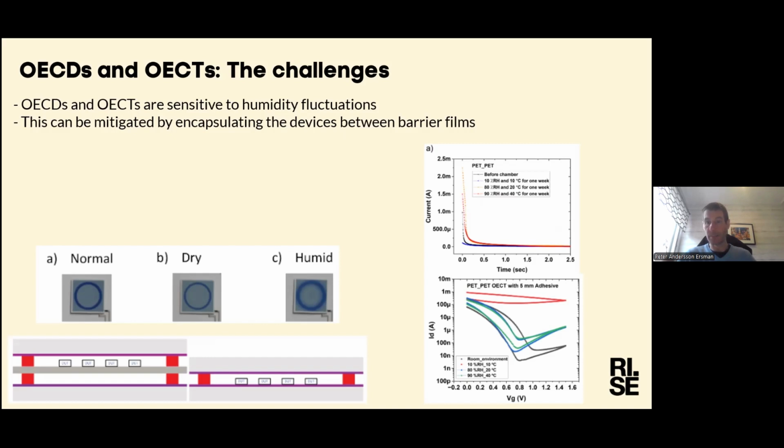You see an example in the graphs here. The upper one is display, where the blue one is stored in dry. So then you completely disable the coloration. And the red and orange here are when you store them in 80-90% humidity. Then you have a lot of parasitic reactions going on instead, and you simply degrade the PEDOT-PSS much quicker.